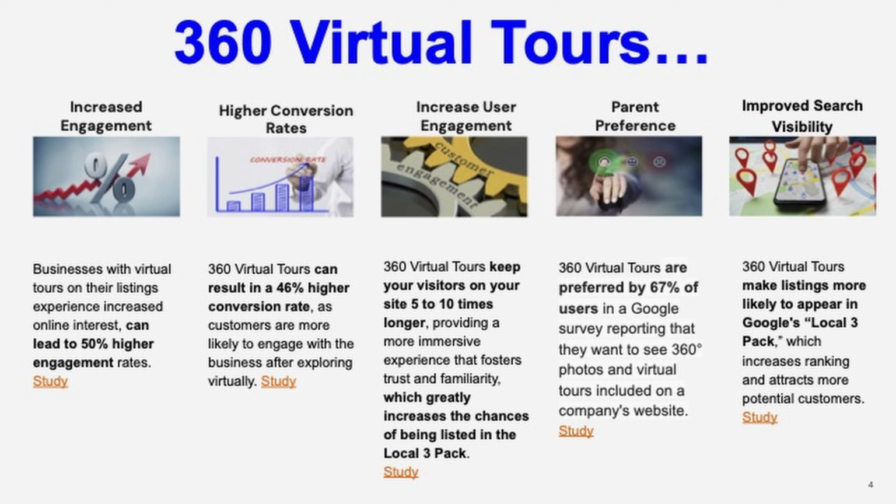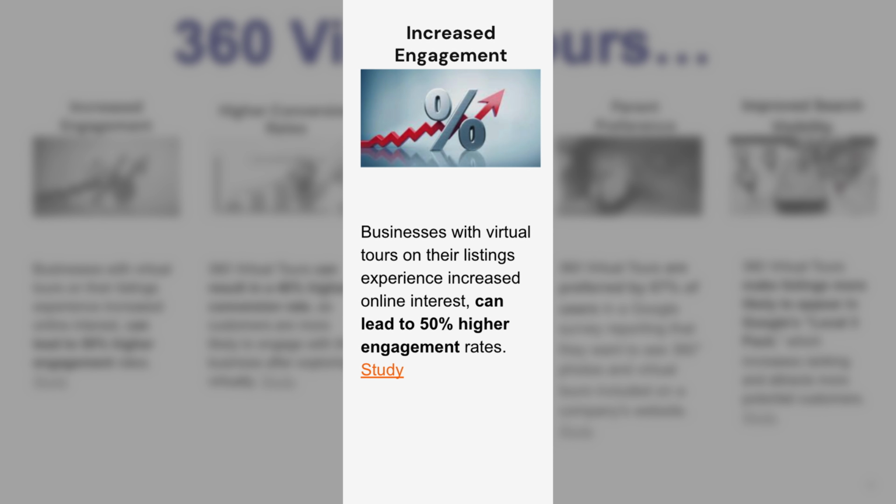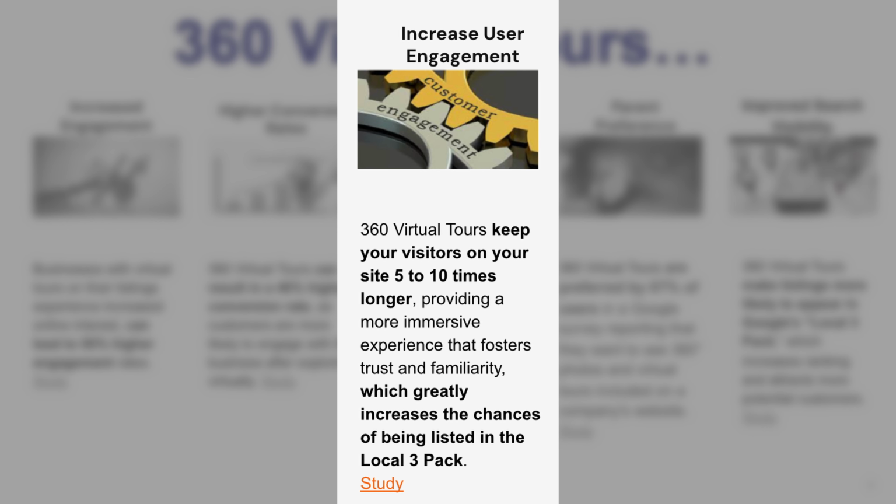It's compelling. Listings with virtual tours experience a 50% increase in online engagement. 360 virtual tours can result in a 46% higher conversion rate because customers feel more confident engaging after exploring a facility virtually. 360 virtual tours keep visitors on your site 5 to 10 times longer, fostering trust and familiarity, which greatly increases the chances of being listed in the local 3-pack.